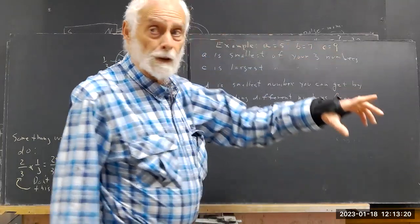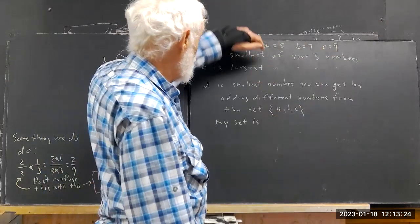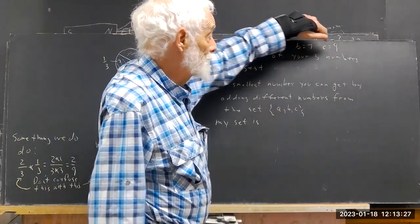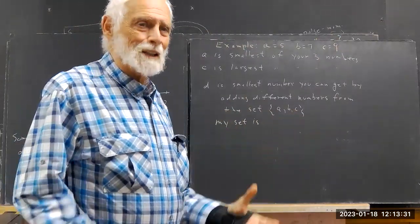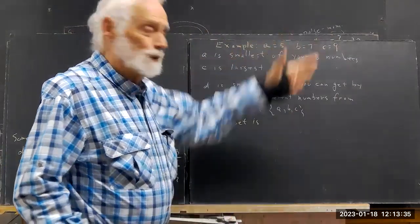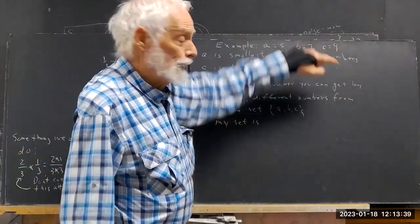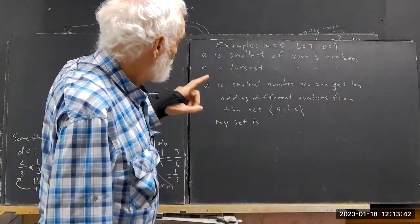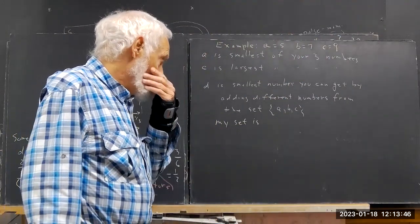Now everybody's got 3 numbers. I picked a number slip out of the hat, and my numbers came out 5, 7, 9. As I said, I lucked out because I got one of the easiest sets of 3 numbers. I don't even have double digits in any of these numbers, so it's almost within my skill level to add these. Now, you got harder numbers, and most people did.